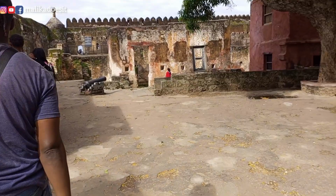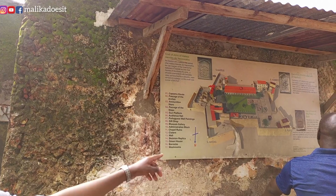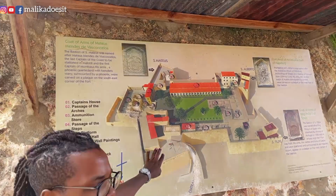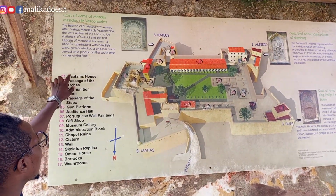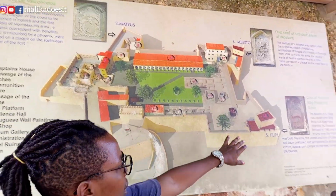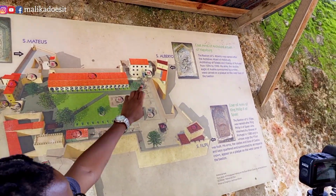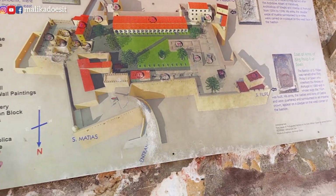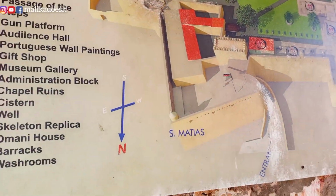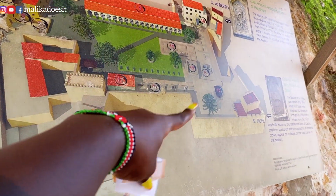Show us all the other buildings. This one explains each and every building in this compound. We have the captain houses. These ones are all captain houses. This is where the captains were staying. You can see Matias, Arbato, Alberto, and Felipe. All these are labeled from 1 to number 17, whatever we are going to be seeing here in this museum.